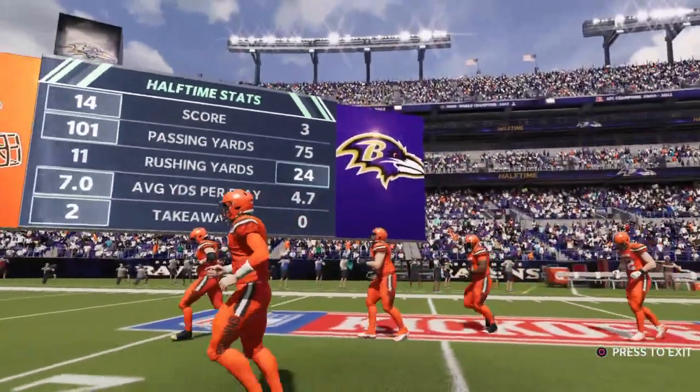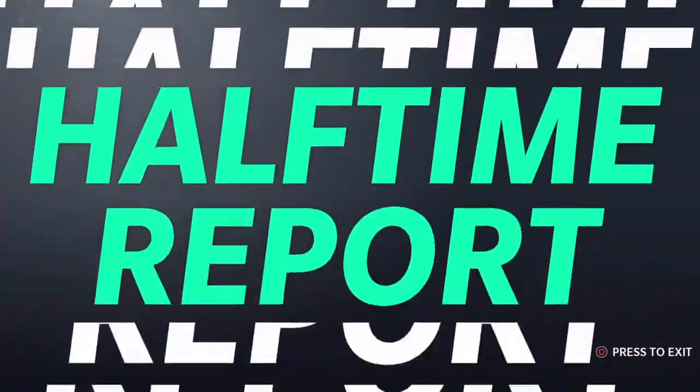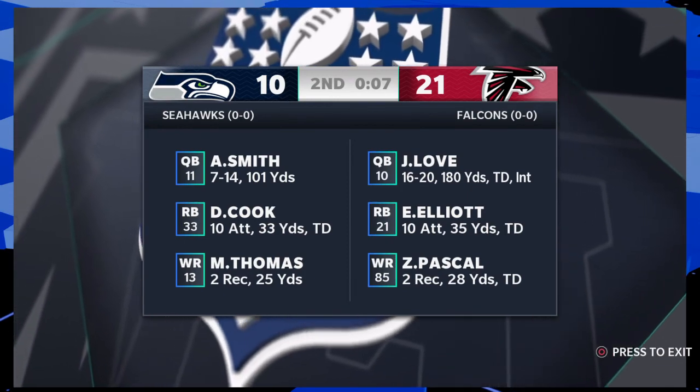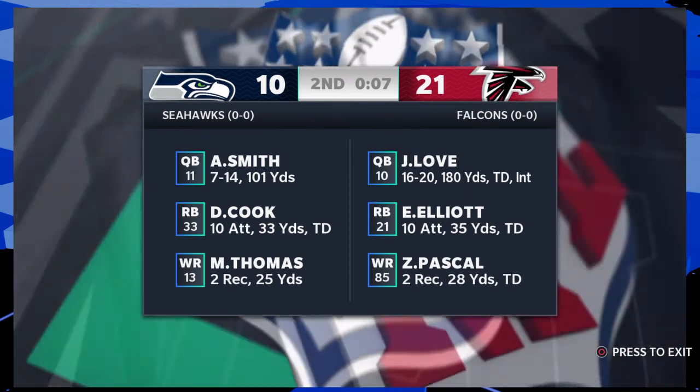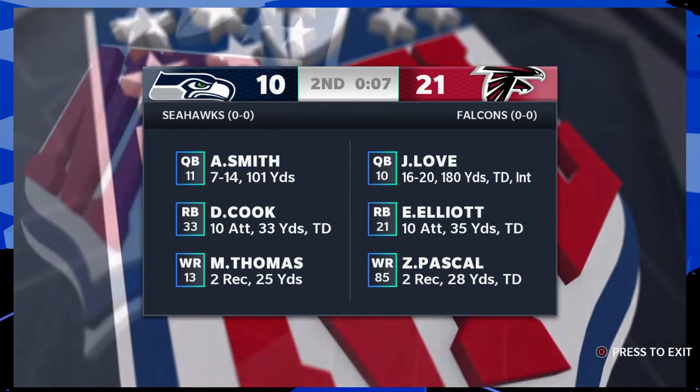And welcome back to football, everybody. We've got a full slate of 16 games here to start the new season. So let's take our first trip around the NFL. We get things started with a good one in the NFC. Seattle traveling down south to take on Atlanta at Mercedes-Benz Stadium. And that one finds the Falcons out in front. Zach Pascal, a touchdown reception.